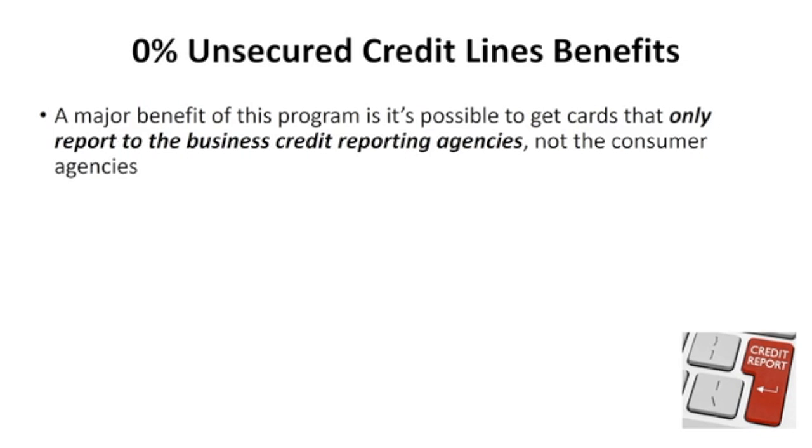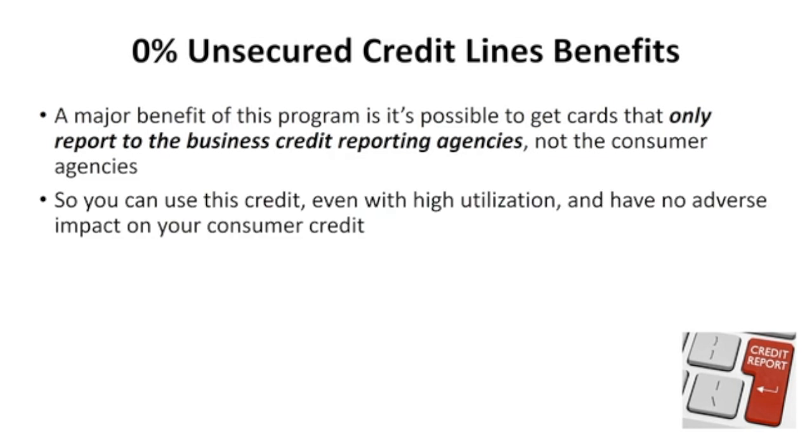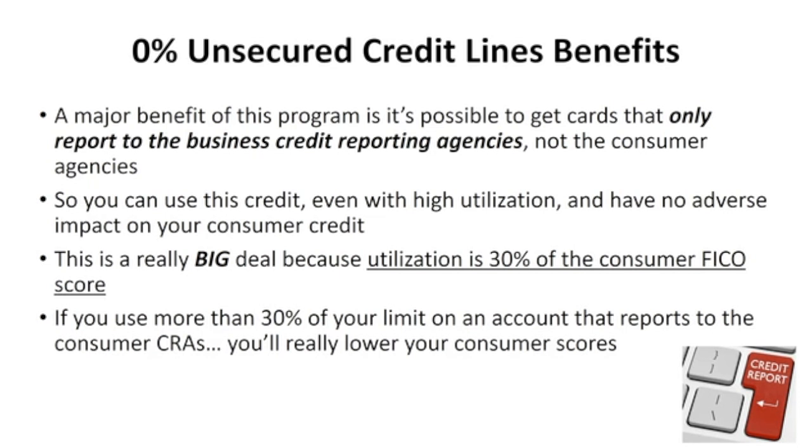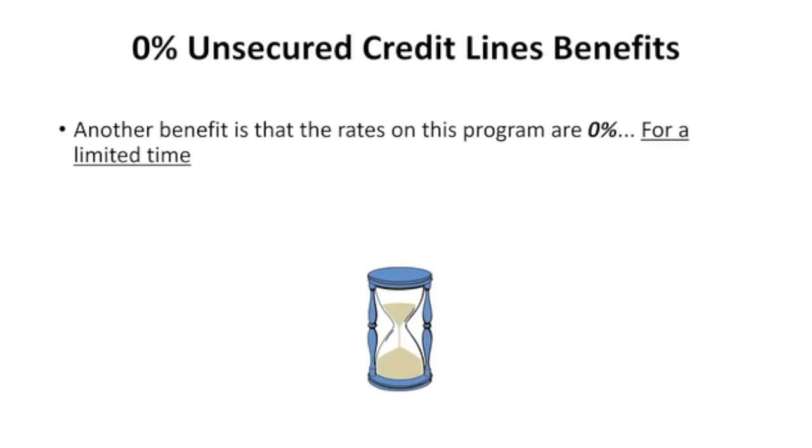A major benefit of this program is it's possible to get cards that only report to the business credit reporting agencies, not the consumer agencies. So you can use this credit even with high utilization and have no adverse impact on your consumer credit. This is a really big deal because utilization is 30% of the consumer FICO score. If you use more than 30% of your limit on an account that reports to consumer CRAs, you'll really lower your consumer scores.